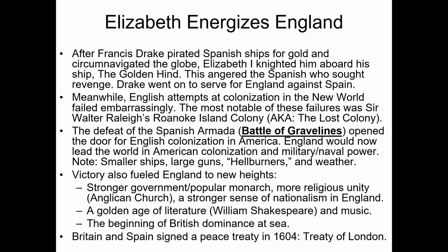But do keep in mind, she's the end of the House of Tudor. She has no children. Therefore, her nephew will ultimately become... not a nephew. Her cousin will become the next king of England, James I, the first of the House of Stuart, and he'll keep the Anglican Church going as well. So we'll talk more about him when we get into our next lesson.